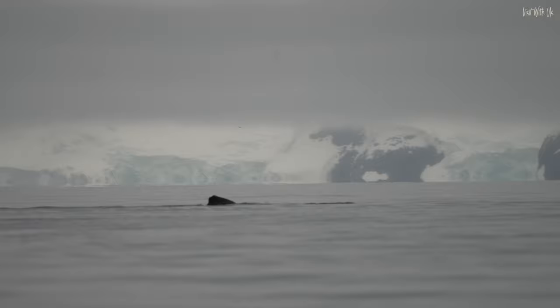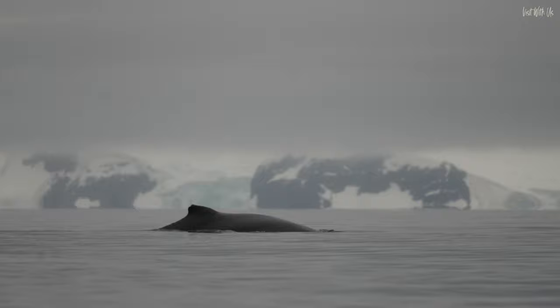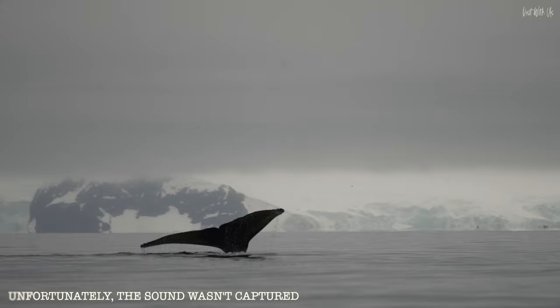Actually, it wasn't just watching them; it was hearing them, the noises they make, and I don't know if I've actually managed to capture any of that on film. They were humpback whales. Yeah. And if I've got a little bit, I'll show you now.